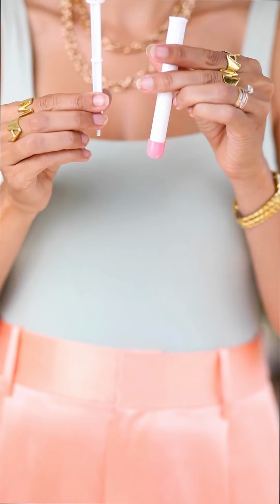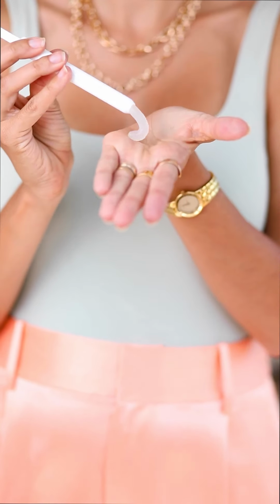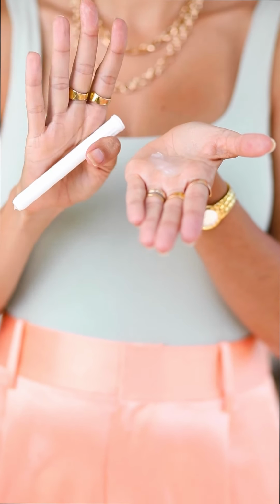How does Phexxi work? Okay, so here is how it looks. You take the applicator, insert it into your vagina, and then press to dispense the hormone-free contraceptive gel that works by maintaining a vaginal pH level that's inhospitable to sperm.